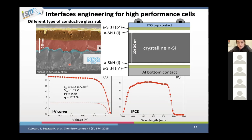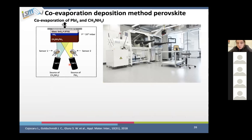Here, another process is co-evaporation, which I did in Freiburg. With this method, we can build the perovskite crystal under vacuum. So we are using two sources, one for methylammonium iodide and another for PbI2. Then using different temperatures, we can evaporate and form the cloud. And then the cloud can easily attach to the substrate, in this case titanium dioxide. The evaporation system was inside the glove box, and also the fabrication of the next layers we could perform in the glove box using the spin coater to complete the device.